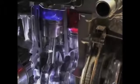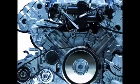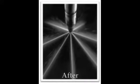As you may know, modern, high-tech engines function very precisely, and there's little to no room for even a tiny particle of dust or dirt without impacting performance. XFT contains detergents that keep your engine clean and remove harmful deposits from fuel pumps and injectors, keeping your engine running at peak performance. See the difference with this fuel injector before and after extreme fuel treatment.